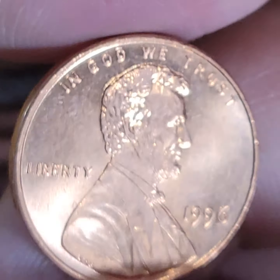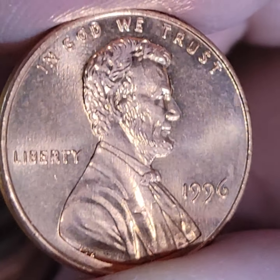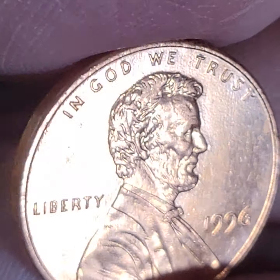This is a beauty. This is definitely close to uncirculated. This is a beautiful, beautiful 96. If it would have had some sort of a double ear or something like that, that would have been nice.